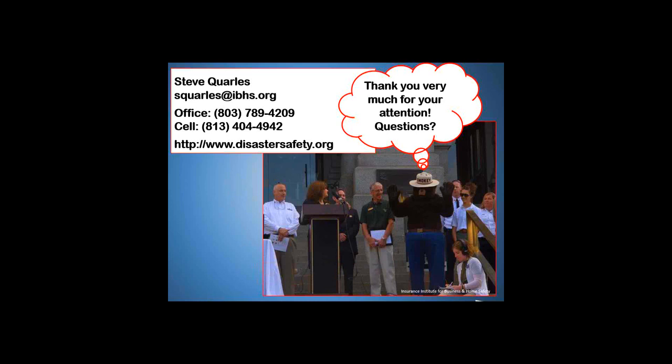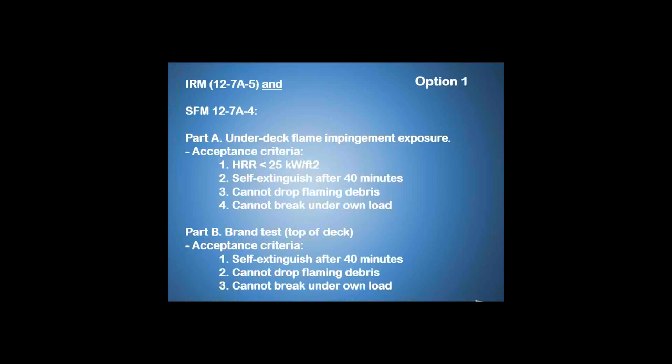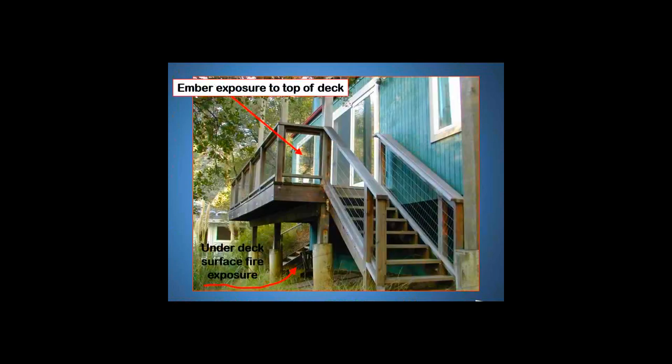So, it's an interesting question. The way that option 4 came about when Chapter 7A was being built, I think, was a compromise that resulted when it was handed to the State Fire Marshal's office as a protocol. Parts A and B were in there. And parts A and B were included in the deck test because, if you remember, I'll go back to this particular slide, of the ways that decks can be vulnerable to wildfire exposures. There are embers on the top of the deck or flames that could come up underneath the deck. And each one can result in ignition of the deck. And so the protocol was intended to address those things.